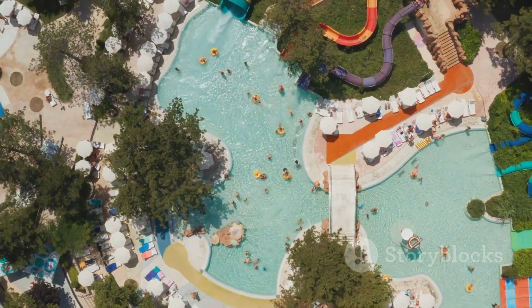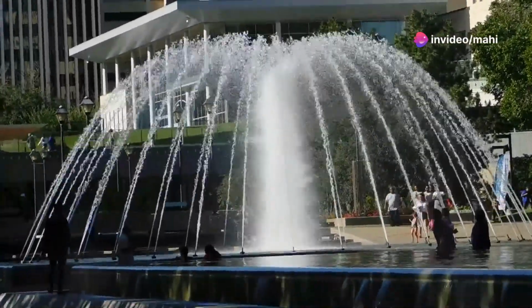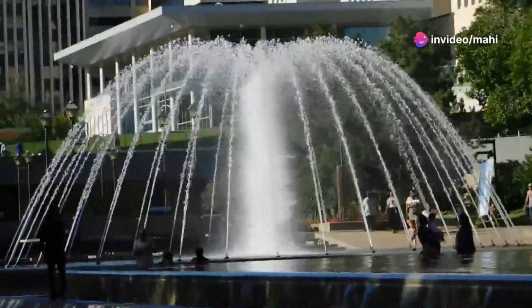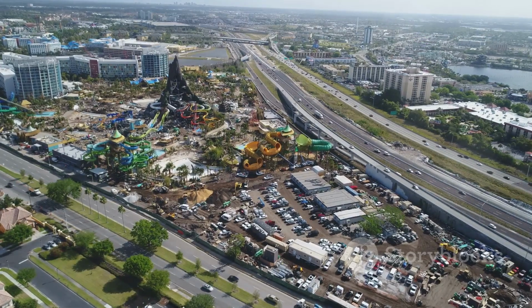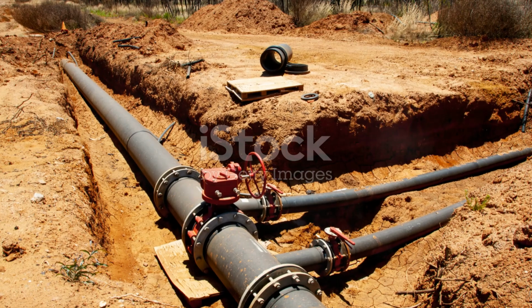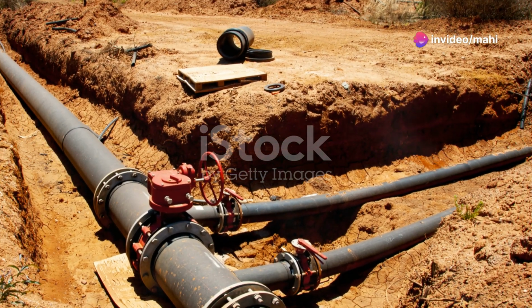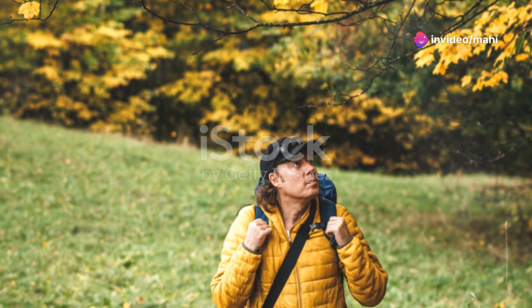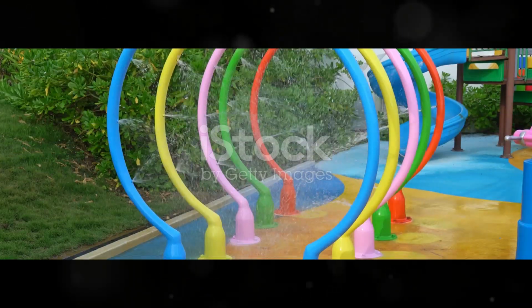But it's not all about aesthetics. Behind the whimsical facades and playful features lies a bedrock of engineering excellence. Every pipe, pump, and play structure is meticulously planned and executed. This ensures not only the park's visual appeal, but also its safety and longevity. Aquatix understands that these spaces are investments. They're meant to be enjoyed for generations to come.